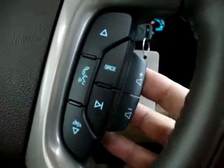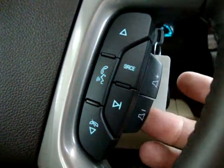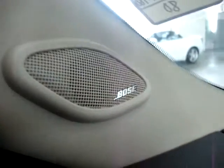You can raise it here. You can mute it here. Again, you've got a Bose stereo sound system.